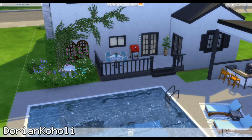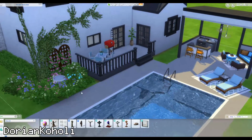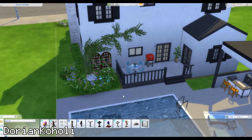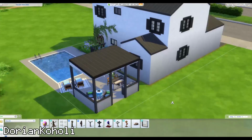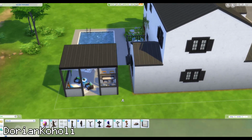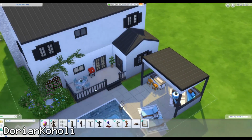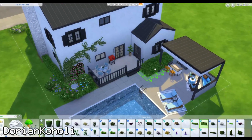This is adorable, and I kind of love this. It's kind of like a meadowy type thing, which I could see someone wanting to do to make up for maybe lack of green space back here. So we have our little meadowy thing. I'm not sure now what to put right here, other than these hedges.